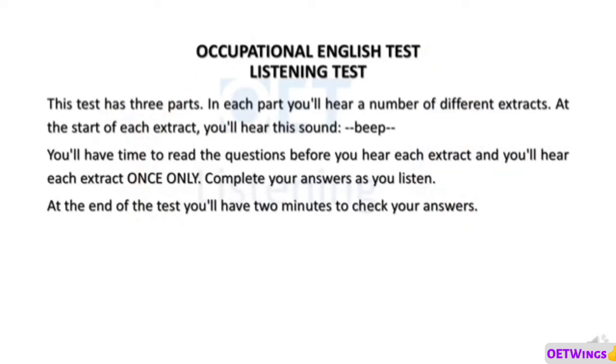Listening test. This test has 3 parts. In each part, you'll hear a number of different extracts. At the start of each extract, you'll hear this sound. You'll have time to read the questions before you hear each extract, and you'll hear each extract once only. Complete your answers as you listen. At the end of the test, you'll have 2 minutes to check your answers.